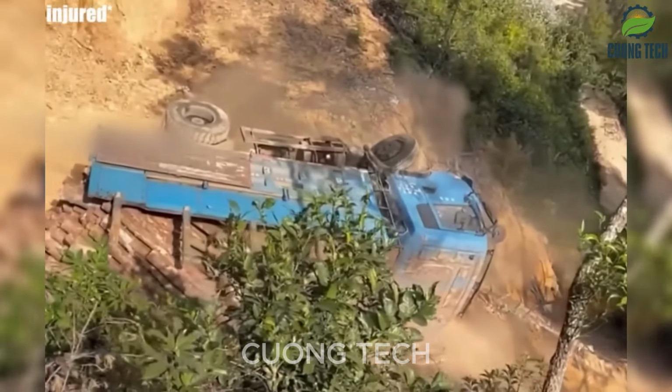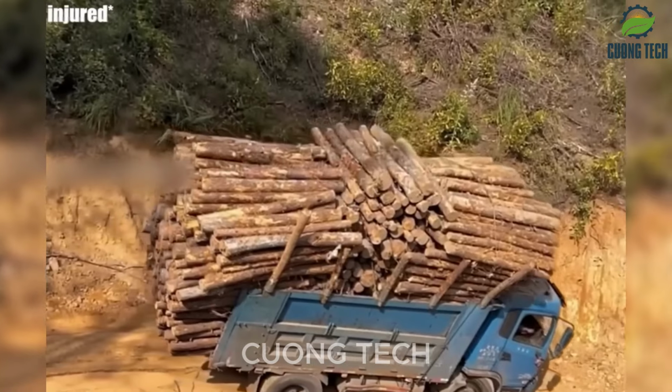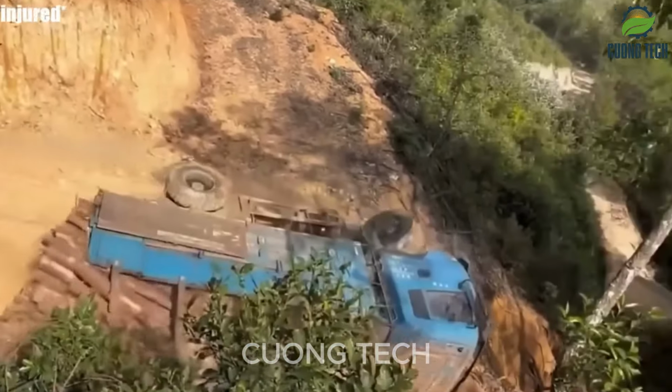Oh my gosh! What do you think caused this fully loaded logging truck to tip over while going downhill? Leave your thoughts in the comments below.